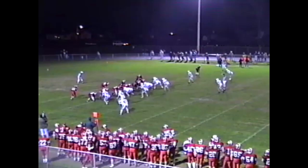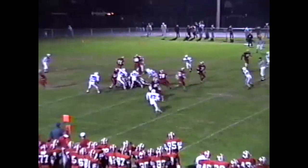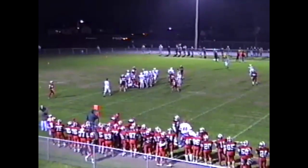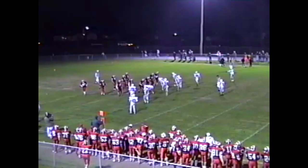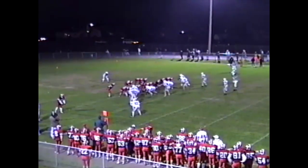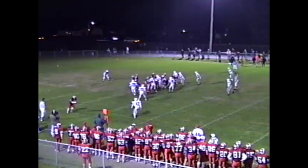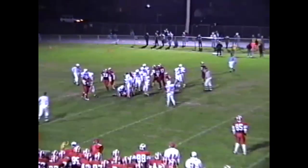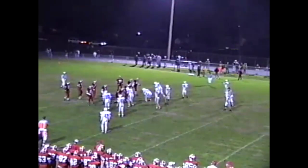The split wing formation. Massena's used this a lot this year. And the handoff up the middle to LePage. Not much there. Couple of... has bogged down a bit in their own end of the field.